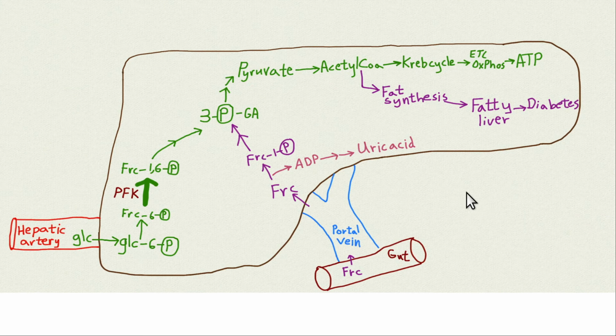Okay, one brief thing I'll show you about fructose. Fructose is a 6-carbon sugar. After eating a meal, almost all of it goes straight to the liver through the portal vein. The portal vein is a big vein that connects the gut to the liver. The hepatic artery, on the other hand, actually comes in at the liver hilum. I just drew it over here for simplification of this concept.